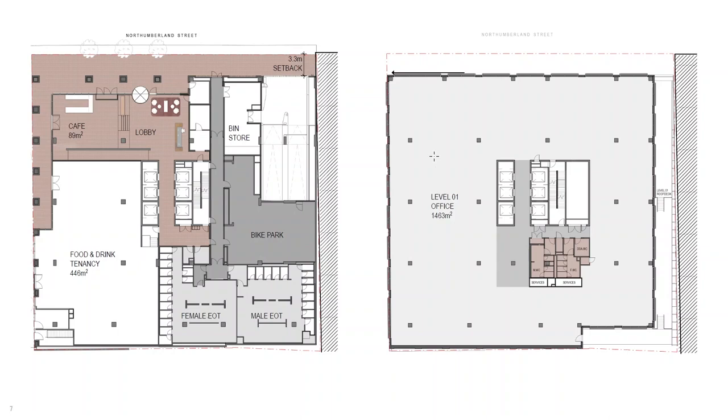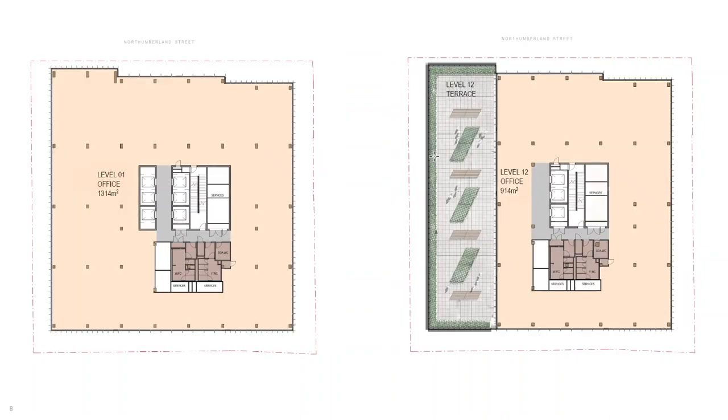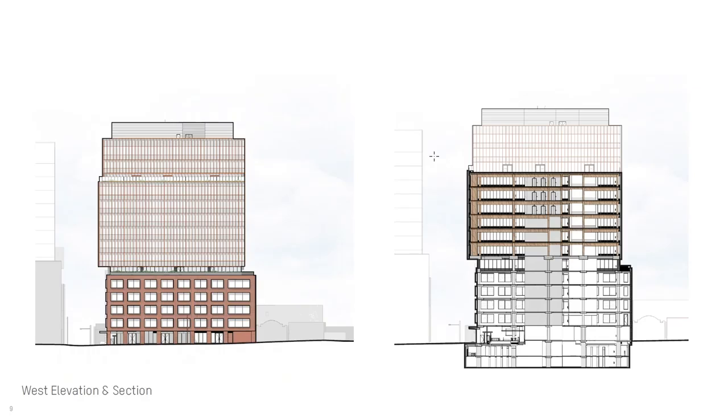You can notice the column grid spacing there, and then we jump up to a level 9 and a level 12 where the building kicks back on the terrace, and you'll notice the more regular and frequent timber structure. West elevation, the tower form goes back out to the original property line on Northumberland Street, and the brick podium form is set back.